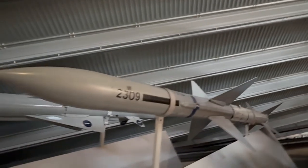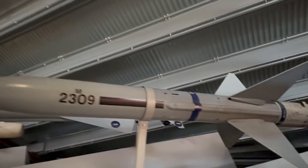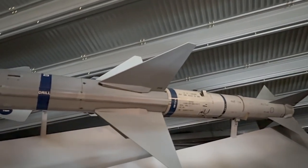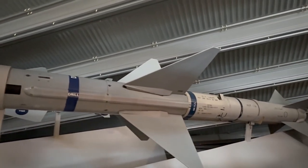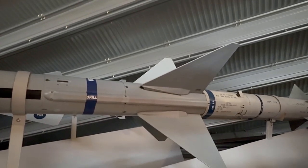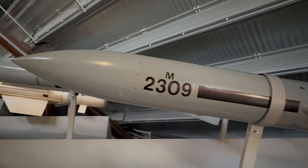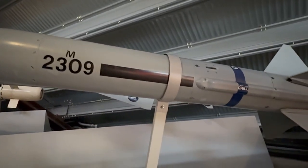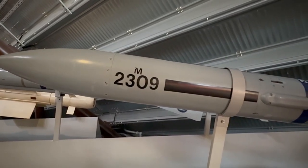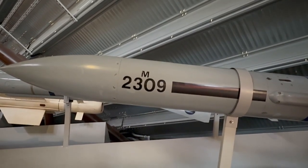Let's see this one there. Another one. The Sky Flash. This is the Sky Flash air-to-air missile. Wow. 1978 until 2006. That's when this thing was put to use. This is a British development of the American Sparrow missile. Okay.